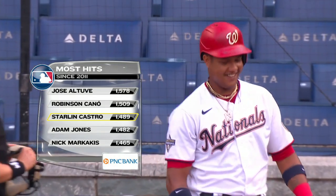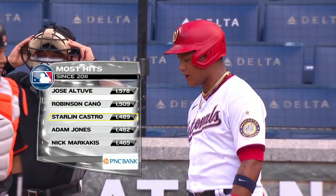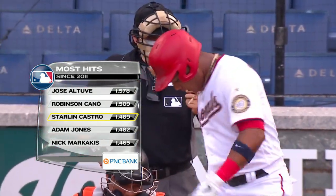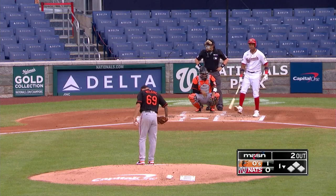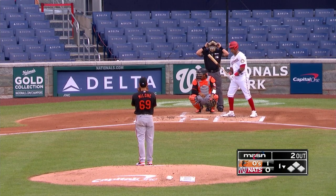Here's Starlin Castro. As we mentioned, he's a hit collector. 11 already this year. And since the start of 2011, only Altuve and Cano have more. And a bit of an old Baltimore flavor to that stat sheet with Nick Markakis.